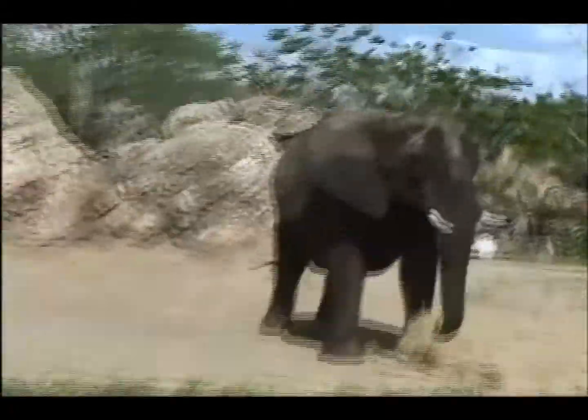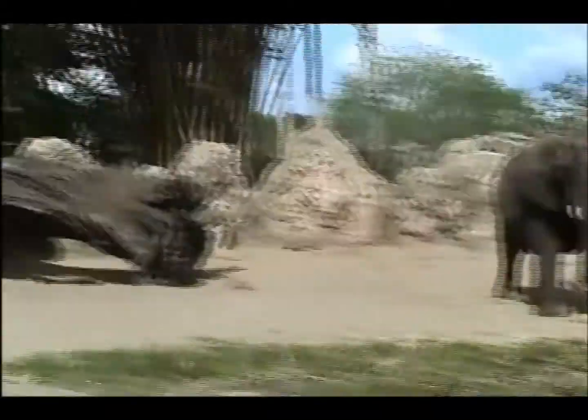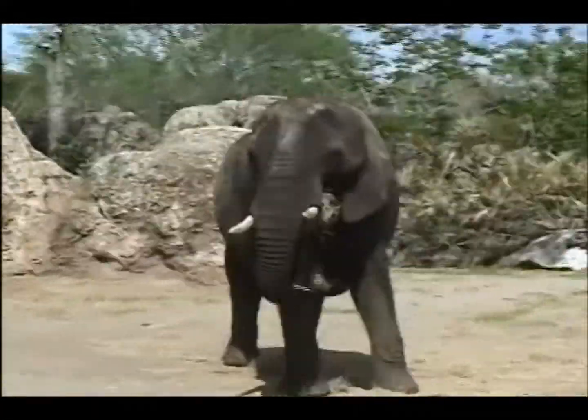Everyone knows the elephant is the largest animal on Earth. They weigh up to 13,000 pounds, and they maintain their massive size by eating up to 300 pounds of food a day.